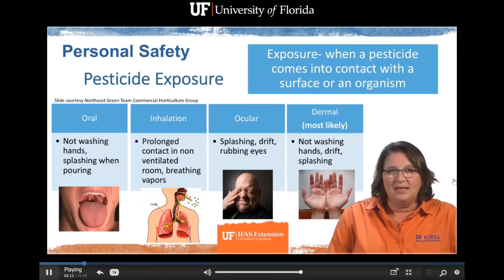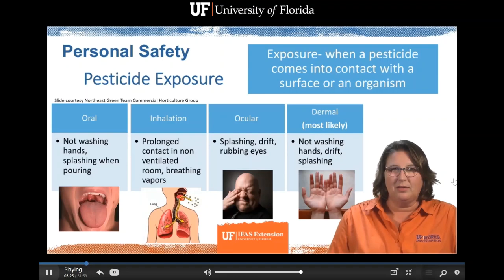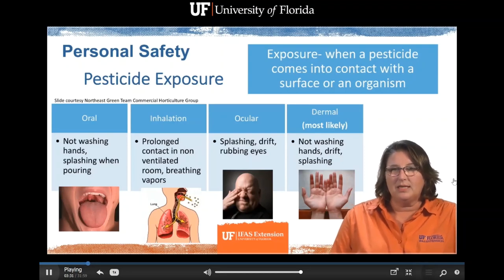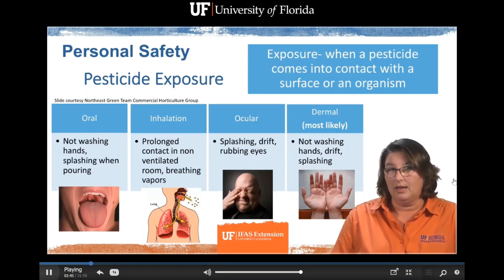The other way is, and please don't ever, ever do this. Your nozzle gets clogged at the end of your sprayer, and you take off your nozzle and do what? Guess what you just put in your mouth? Pesticide. So don't do that. You can breathe in vapors when you're mixing and loading, or sometimes the temperature outside can cause the chemical to turn into a vapor. With high temperatures, some of them are volatile and they can turn into a vapor, and then you're breathing it.